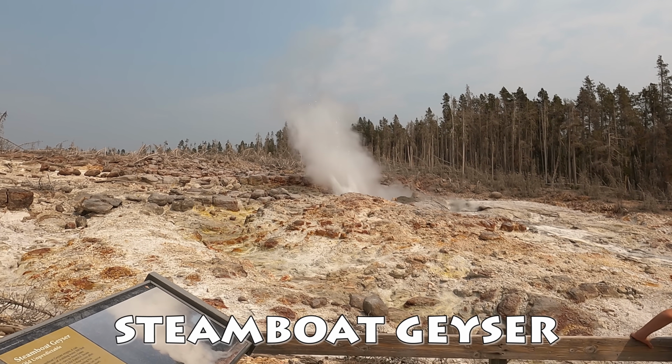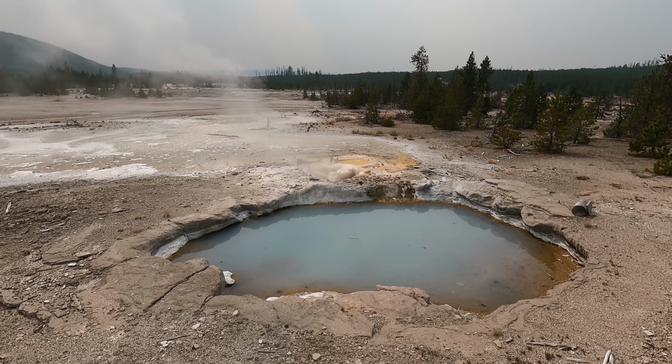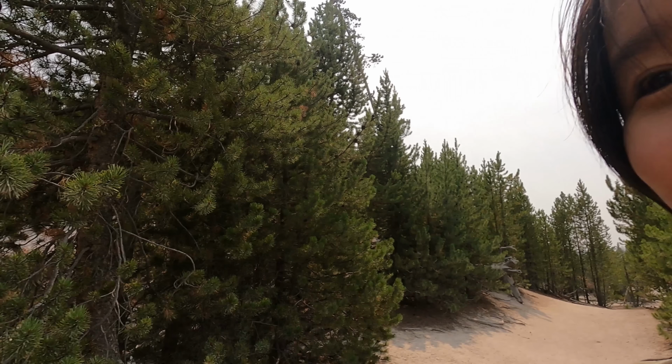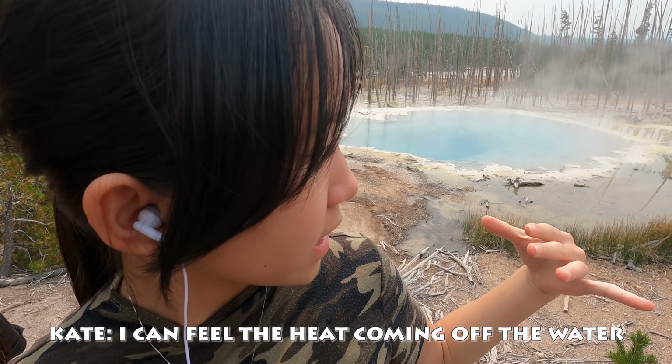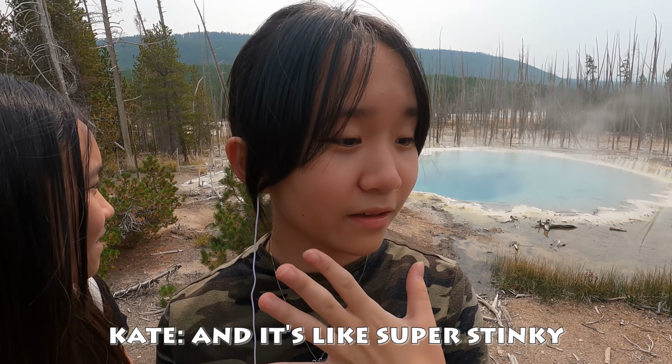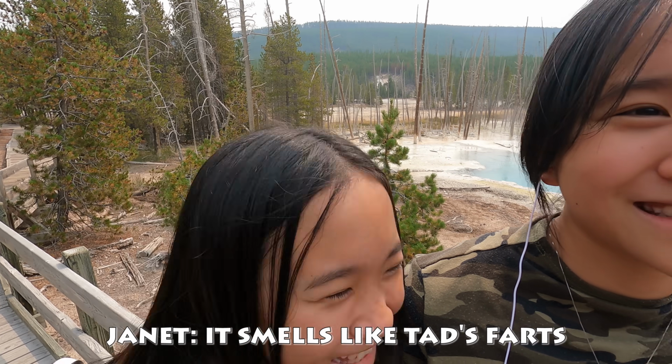This one's called Steamboat Geyser. Guys, come here, I want to show you something. More hot water. Okay, I can feel the heat coming off the water and it's super stinky. It smells like cat's farts.